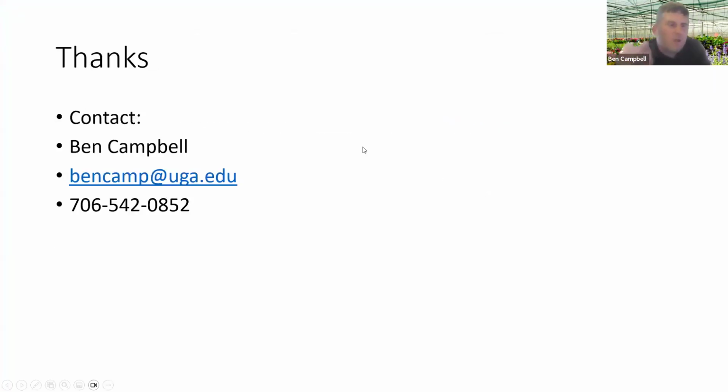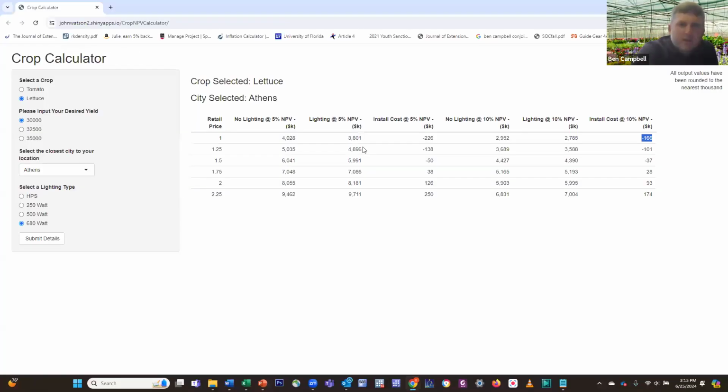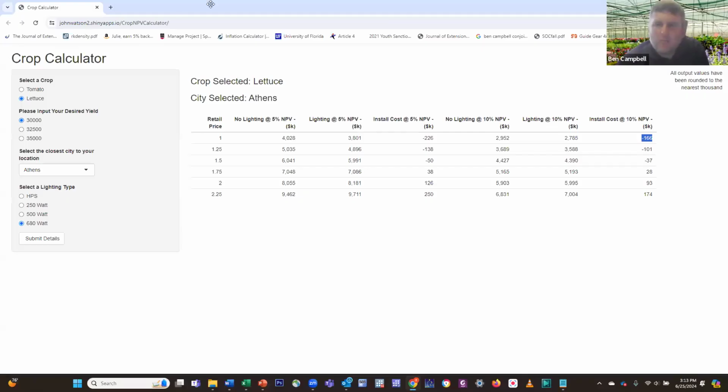So again, quick overview. There's a lot here. There's a lot of things in detail that we can go through, but I think the biggest thing here is looking at this NPV calculator, and for you to go to and play with if you're interested in understanding what's happening in your area and then making decisions. It's probably one of the best tools that has come out on the economic side, this NPV calculator, or crop calculator, to let you know what's going on in your areas.